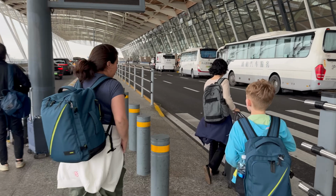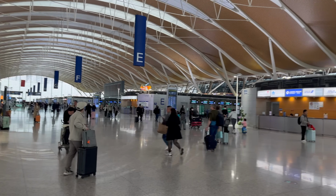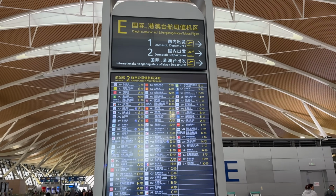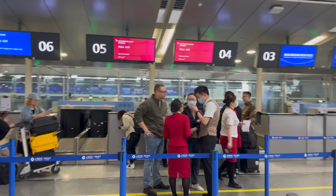We're here at PVG, Terminal 2. Look at the size of this terminal. Okay, so we need to find Cathay Pacific. Bags are all checked in. That was pretty straightforward, wasn't it? Yeah, I'm happy with that.